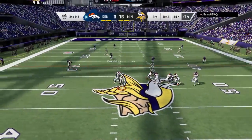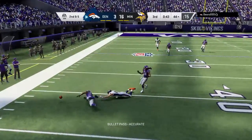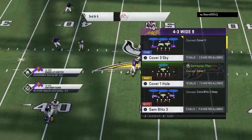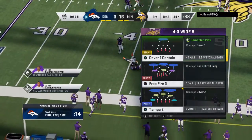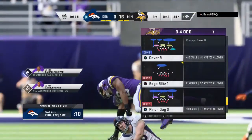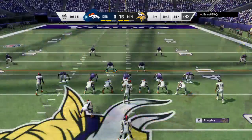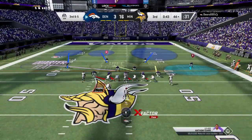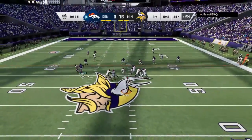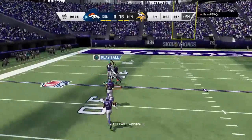On 2nd down, here's Locke. And that is incomplete. A lot of force bearing down on him there. He could not hang on. It's 3rd down. That would have been a great catch, but it was real difficult to hold on to it because it was contested all the way. Would have been a great play if he'd been able to haul that one in. They come up now 3rd and 5 following the incomplete pass.